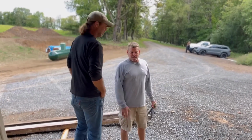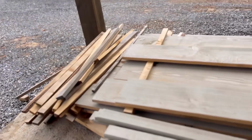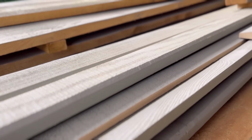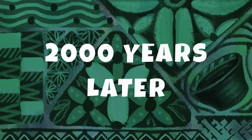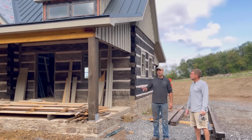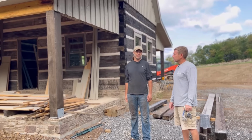So there's your board and batten siding. We routed the batten strips, put a chamfer on them, and stained them with some Behr. We're just going to take a quick look to wrap up the video of how some of our lumber has been used in this project so far.